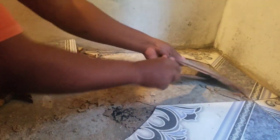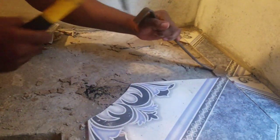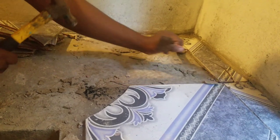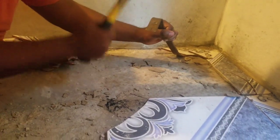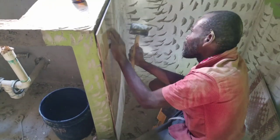Was it almost finished? People, the tile is here, as you can see.